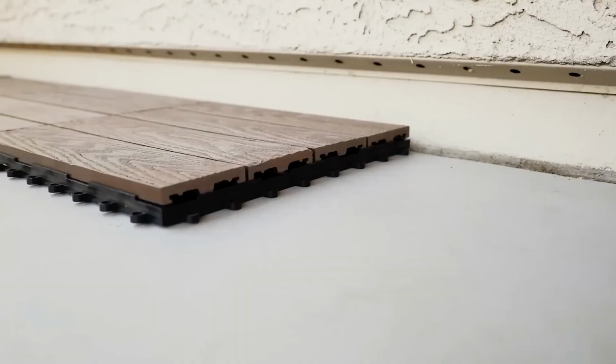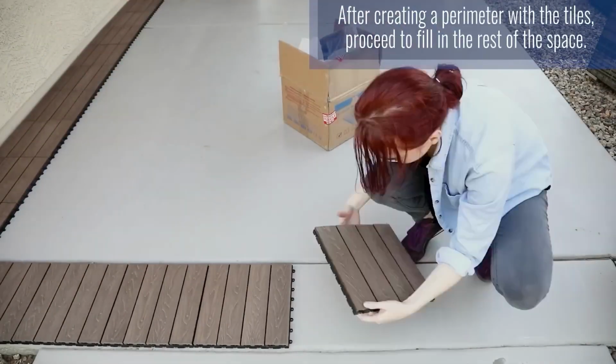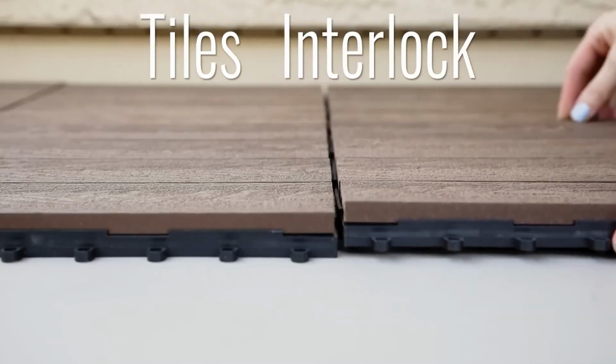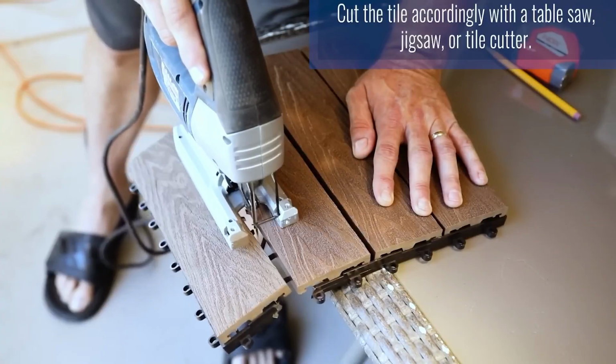It's ideal for pool areas, showers and balconies, as tiles don't rot and are resistant to mold and insects, and they can be installed directly on top of old materials provided that the space is flat enough and doesn't have any serious defects. One tile costs about $6.